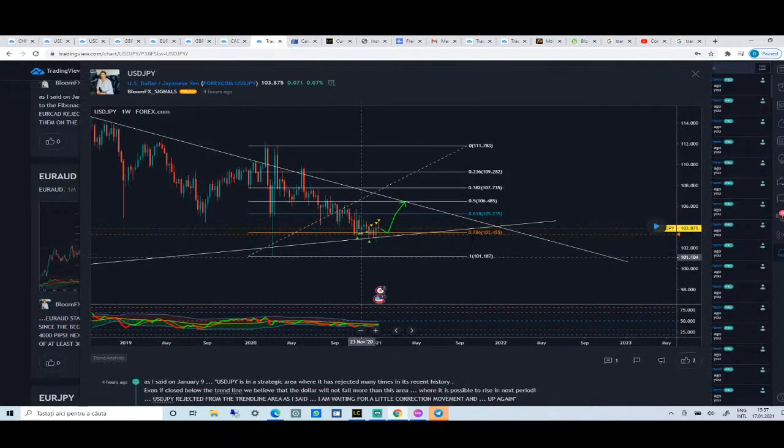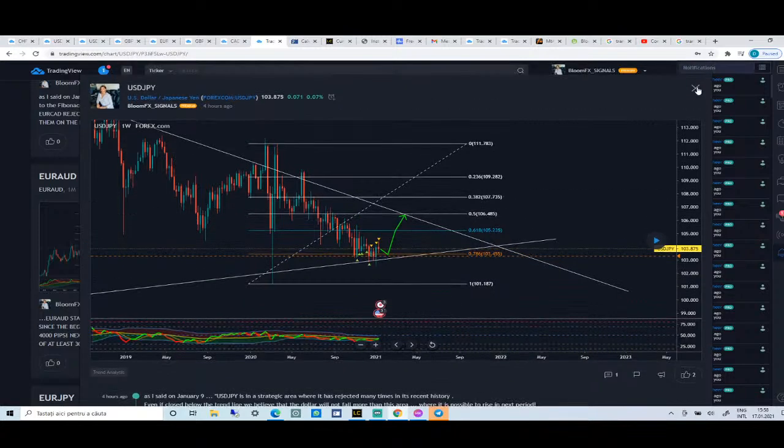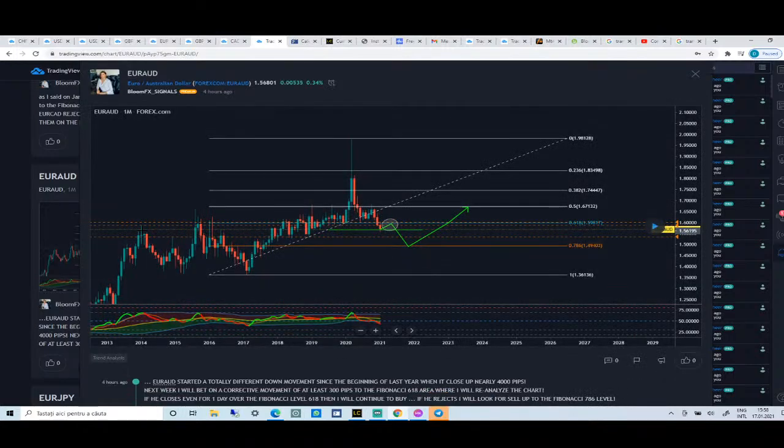Let's continue with the USD JPY. For USD JPY, if you remember, as I said, it's in a strategic area where it has rejected many times in the recent history, and here you have the trend line. Even if it closed below the trend line, we believe that the dollar will not fall more than this area, where it's possible to rise in the next period. USD JPY rejected from the trend line, as I said, okay? And I'm waiting for a little correction movement, and then for the price to continue to go up, maybe to retest again this trend line. Okay, so wait for a confirmation at least on the 1 day.